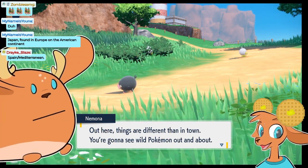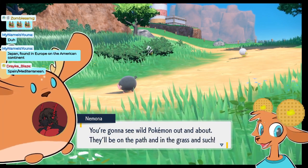Out here, things are different than in town. You'll see wild Pokemon out and about. They'll be on the path and the grasses and such.